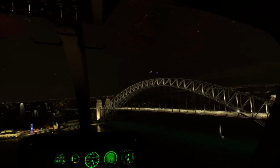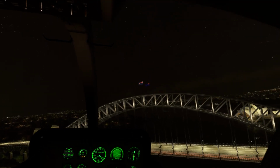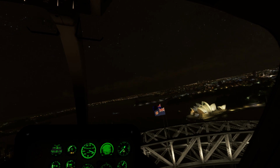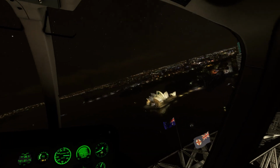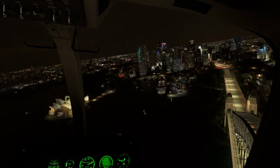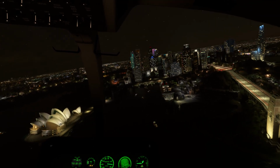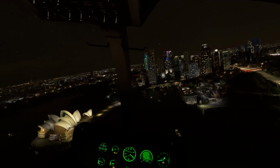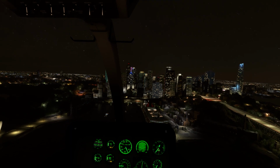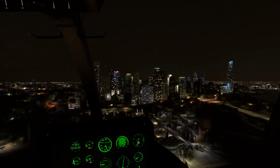I'll go over the top, as usual, check out the flags. Eureka Stockade flag there, early Australian flag, and the Southern Cross on the second one, which is the current flag. So this is Circular Quay down here. It was the first kind of port facility. And Sydney Cove, this is where the first settlement was, right in front of us.